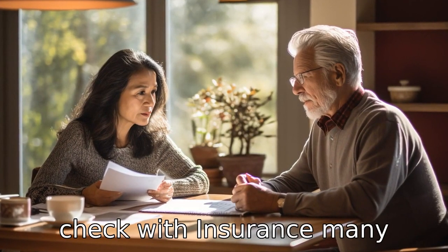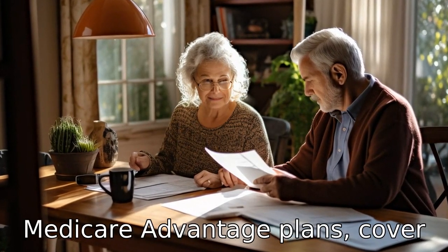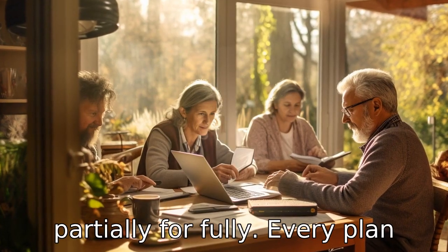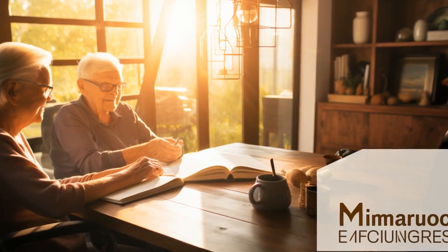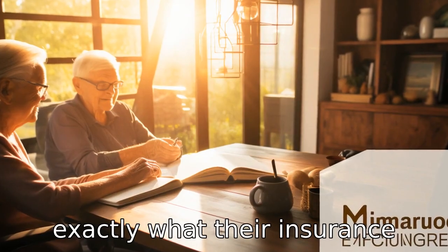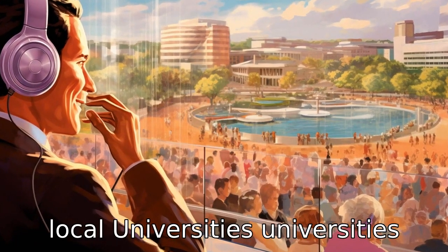Tip 2. Check with insurance. Many insurance plans, especially Medicare Advantage plans, cover the cost of hearing aids partially or fully. Every plan has different coverage for hearing aids, so it is beneficial for seniors to check exactly what their insurance plan covers.